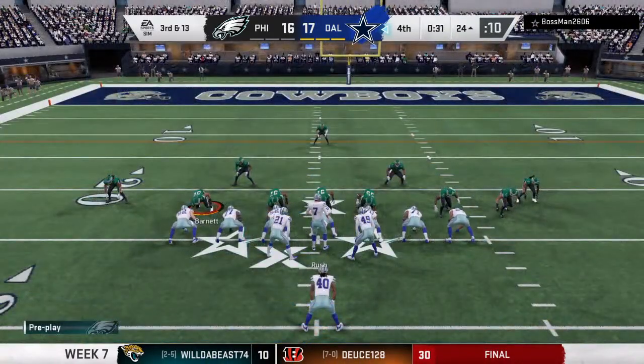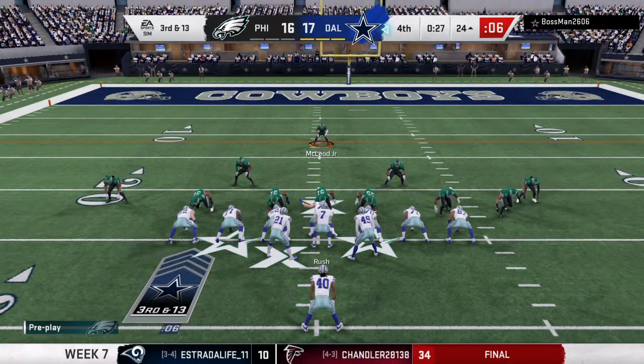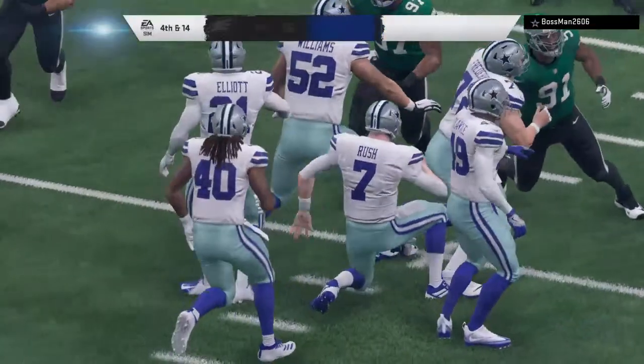Okay, ready? 53 is mine. Check. 53 is mine. Strip the ball. Strip that ball. Now. Down to a knee one more time, and that should just about do it.